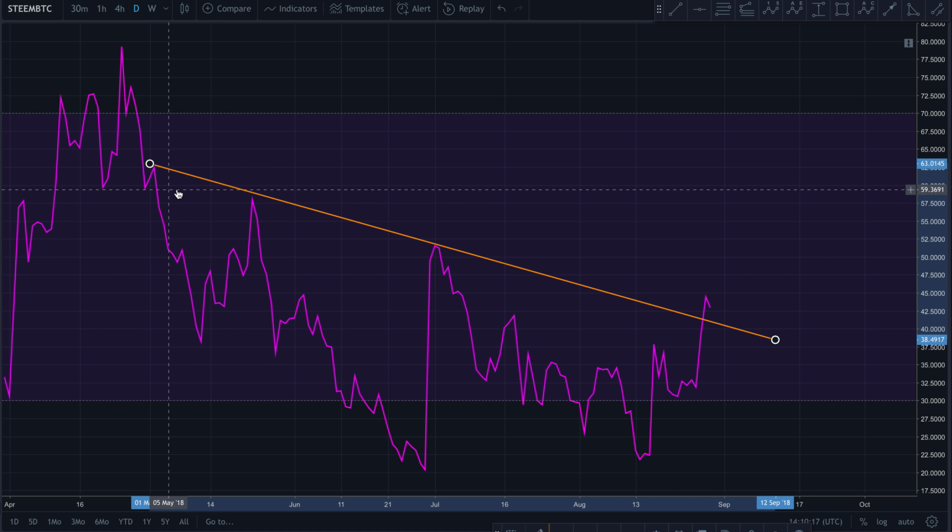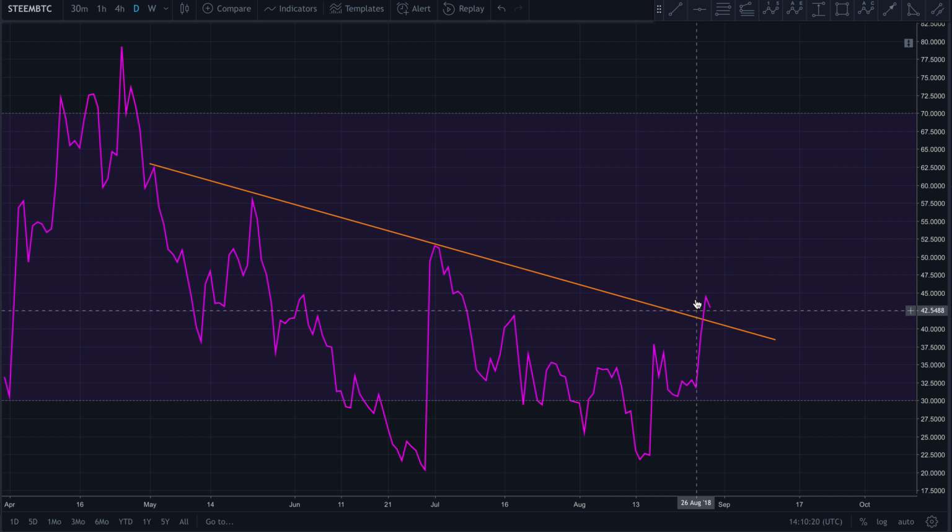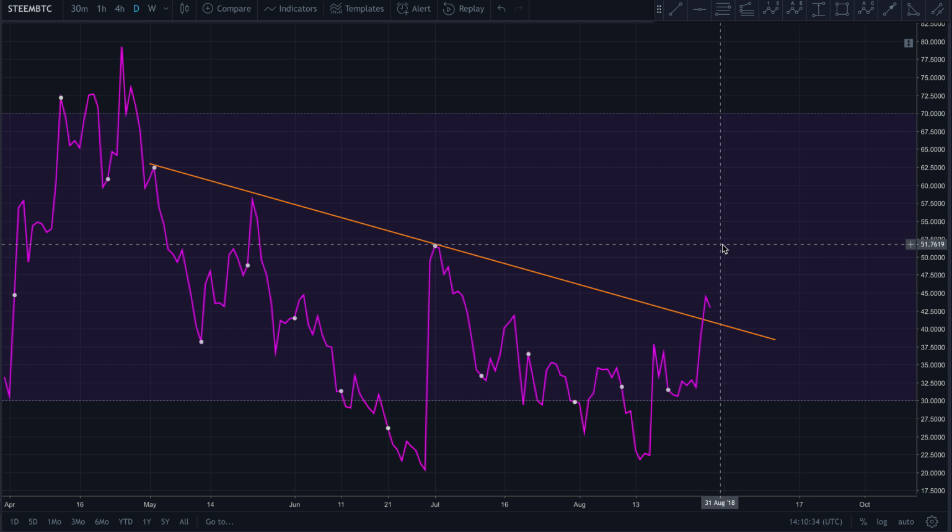So yes, there's a descending resistance line here. The RSI was able to break above it on the daily. We'd like to see if it can remain above it here. It may come back down and test it at that point. If it acts as support rather than resistance, that's going to be a very bullish sign. So let's wait and see how high we can get this, if the RSI will continue to trend up. And again, if it does, guys, it's going to be an extremely bullish sign.